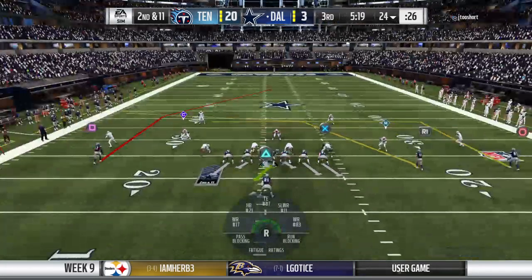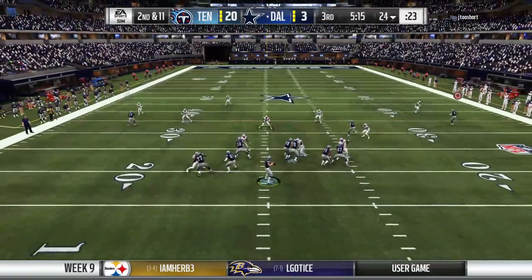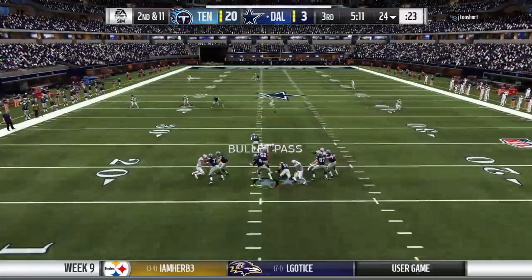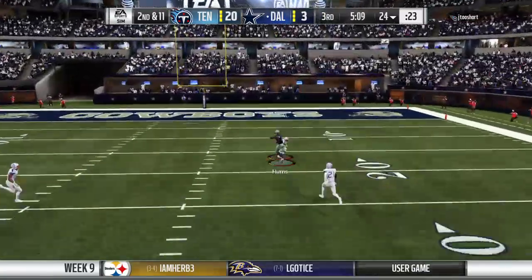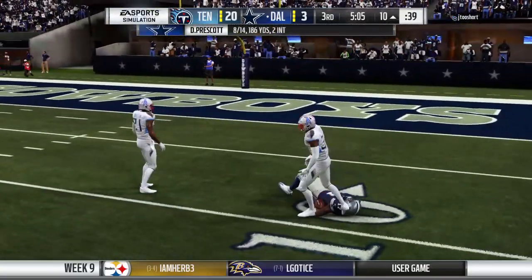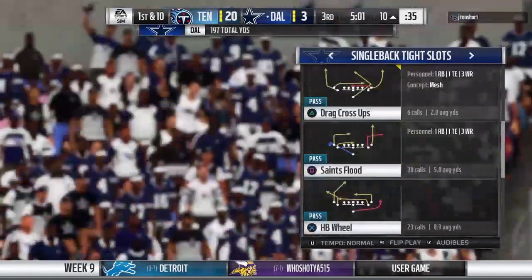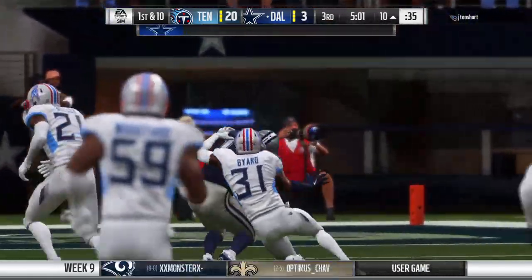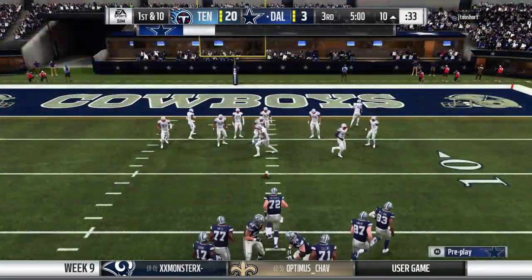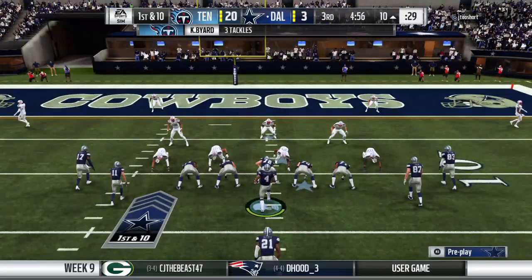Here go 47. 26. Prescott now on 2nd down. He's going to fire one deep, middle of the field. That's caught inside the 20. And they're going to have this all the way down deep into Tennessee territory. A big play here for Dallas. 65 yards. Still in search of their first touchdown of the game, but they're on the move. 1st and 10.